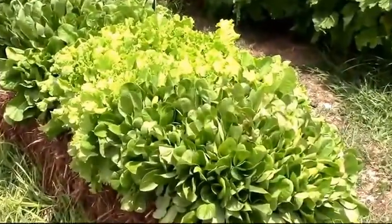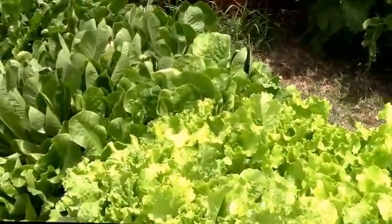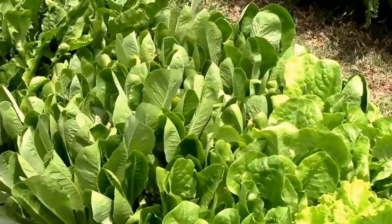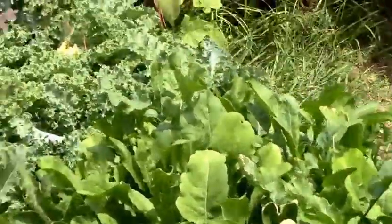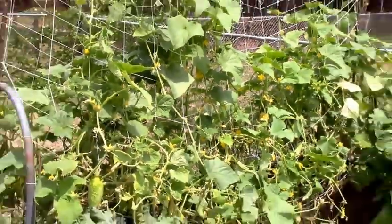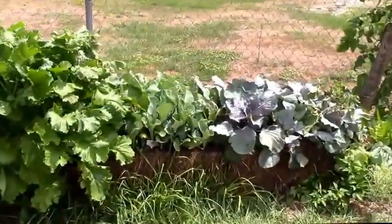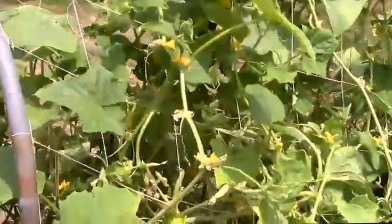A whole bunch of lettuce in this row. We've got Bib, some Grand Rapids is the lighter stuff. Next to that, there's some butter crunch in there, just a small thin layer, and romaine is the majority. And we've got a whole bunch of arugula, blue kale, red kale, cucumbers, broccoli, cauliflower, red cabbage. Real quick, I'll show you these cucumbers.